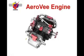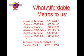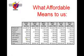Okay, Richard would like to know how well the Sonex tri-gear works on a grass airstrip? Very well.